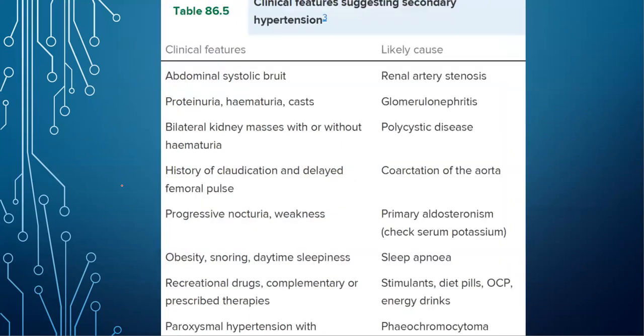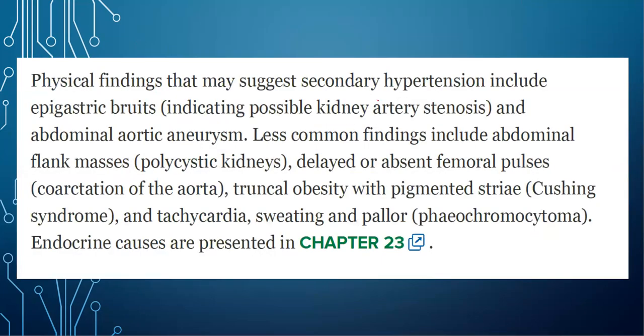Now, when there is secondary hypertension, some of the clinical features can suggest the likelihood of the condition. If you have a renal bruit, that suggests renal artery stenosis. For glomerulonephritis, if you have RBC casts, proteinuria or hematuria, you can think about it. In polycystic kidney disease, the patient will have bilateral kidney masses with or without hematuria. And the others are very important too. You can go through that later on.